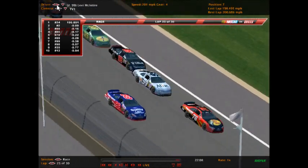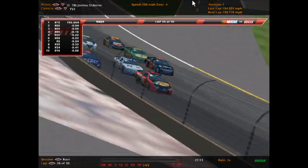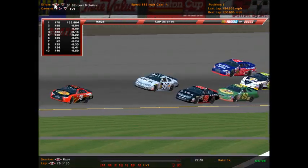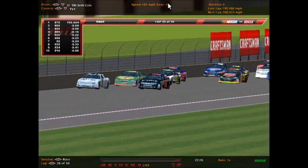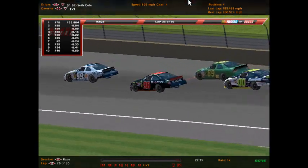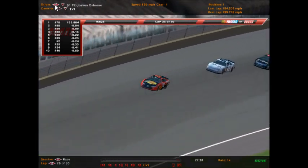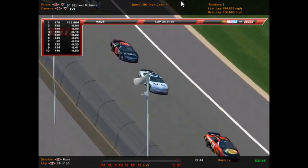5 to go. Checkers or wreckers here in Michigan is what the order of this finish is going to be. Osborne back out in front. Seth Cole to the low side of Levi McIntyre. Quentin Moore to the high side. Who's he going to go with? He's going to go with McIntyre for the moment as he pushes McIntyre by for second. 4 laps to go.